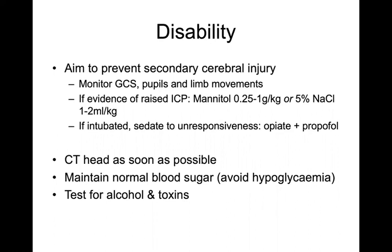If there is evidence, either clinically or from CT scanning, of raised intracranial pressure, patients should be given some osmotic diuresis. That's mannitol or hypertonic saline. If the patient is intubated, then they should be sedated in this early stage to unresponsiveness, so they don't respond to painful stimulus. Get a CT head as soon as possible. This is the best guide to immediate management of these patients by far.